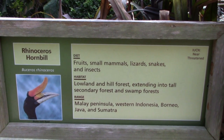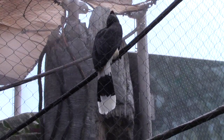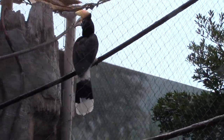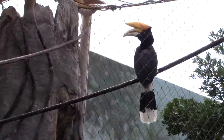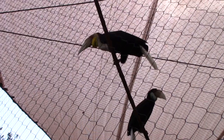Got a rhinoceros hornbill. And I can see why it has its name. Wow. Got the big horn above its bill. Yeah. Got wreathed hornbill. The wreathed hornbill.